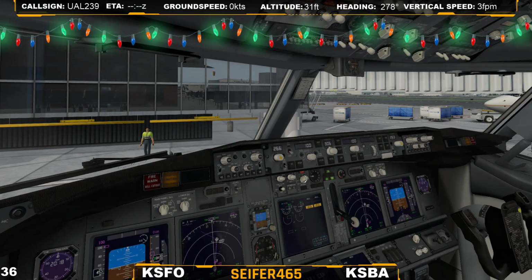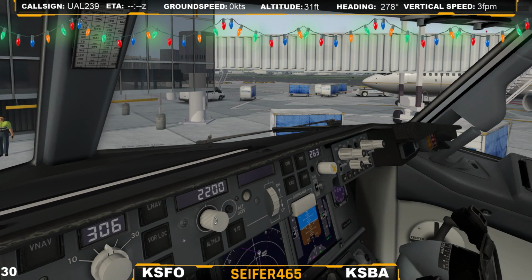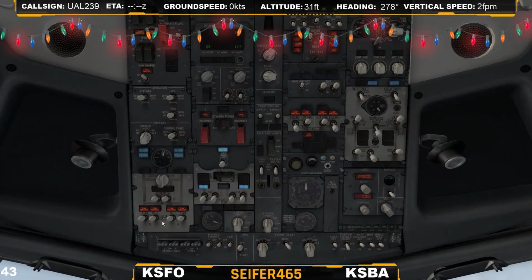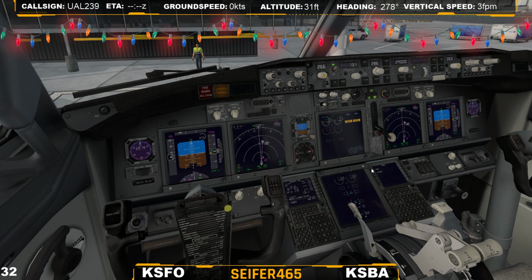Alright, so auto brake RTO, our V2 is 131. Scroll wheel up to that. Flight director, auto throttle arm. Bump this up to 290. 290. 286. Or is it 28? I think it's 286. The runway heading. That looks pretty good. Fuel pump on. Start the APU. It should be over there. Trim air. Yaw damper. Great. Okay. I think we're pretty much ready.